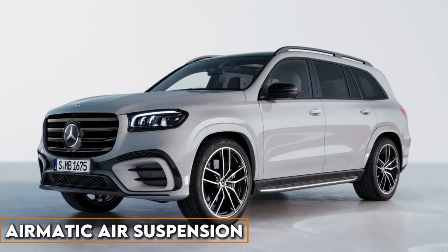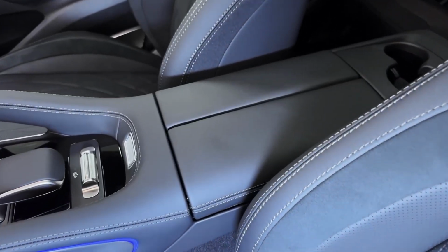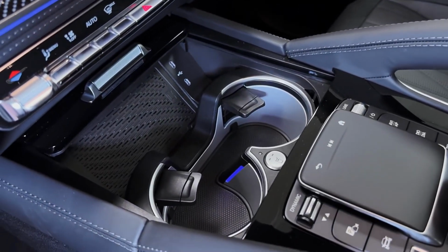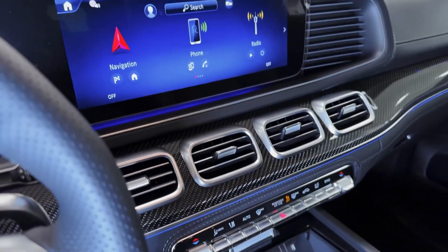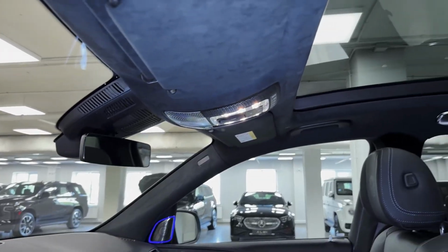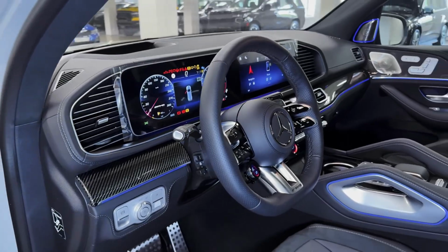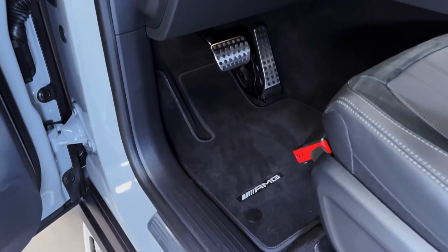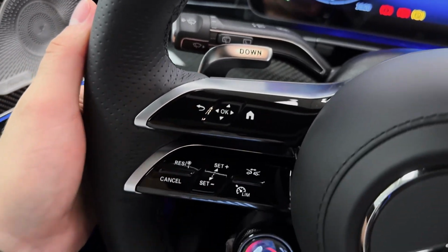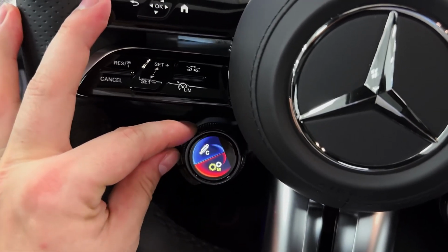The Airmatic air suspension, while providing exceptional comfort, has historically required expensive repairs. MBUX systems can experience software glitches that require dealer intervention. RepairPal data indicates that Mercedes-Benz models typically cost more to maintain than most competitors. The GLS's complex systems amplify this trend, with specialized parts and diagnostic requirements that only trained technicians can handle.